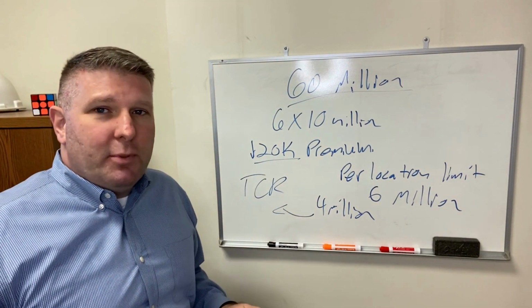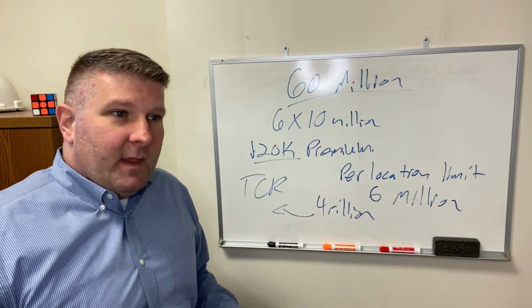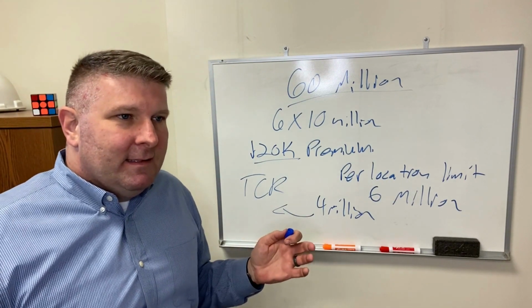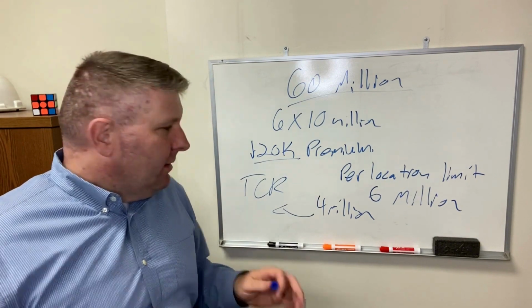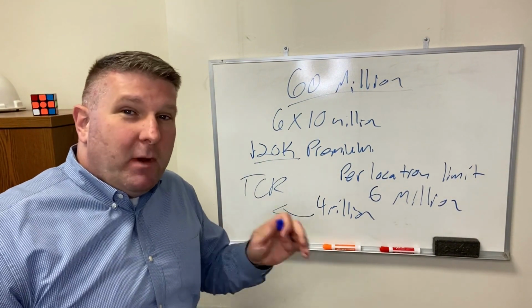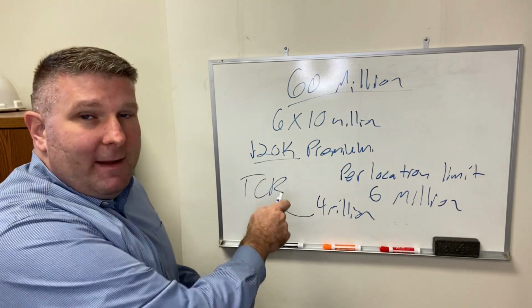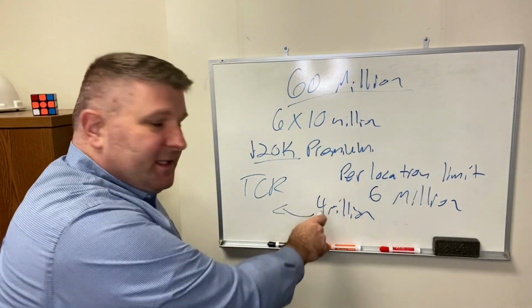Let's just say there's a 1% chance of that total loss. Even a 0.5% chance. A 1% chance would be $40,000, so you'd be adding $40,000 to your total cost of risk. A 0.5% chance would be $20,000. That's a wash, right? A wash if you have a total loss for just the property amount.